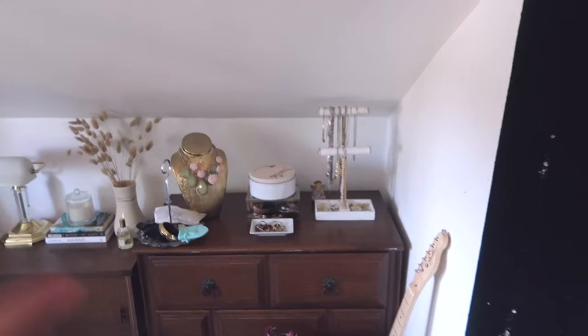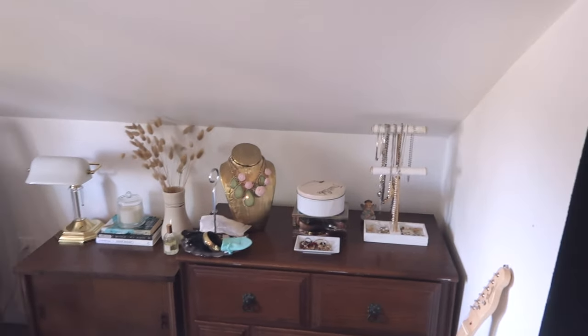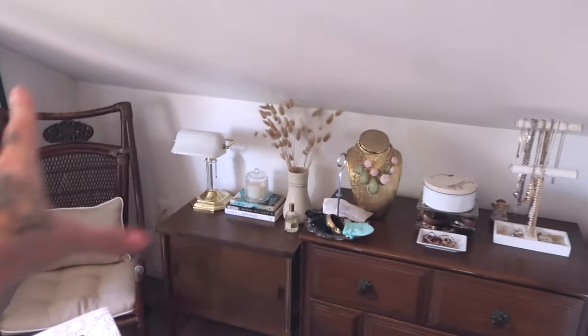I want minimal stuff out. I want most surfaces to have like two things on it. Like, I already don't like that. That's too much stuff. This is too much stuff.